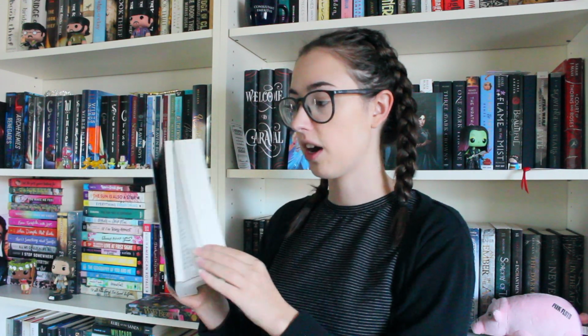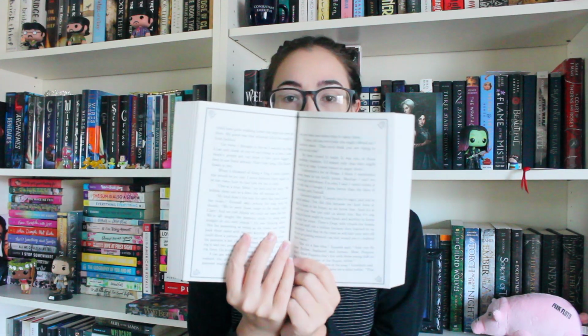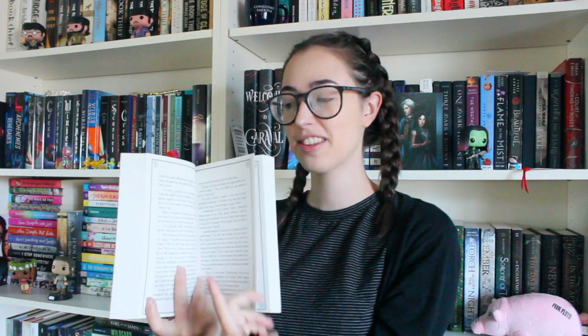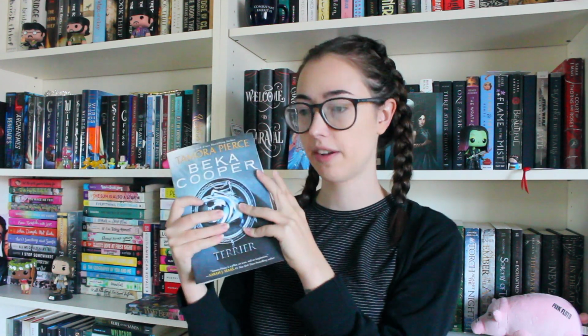I didn't realize how big this book is, and I also didn't realize that the pages had these really awesome, what would you call that? Like design, I guess, around the text. So I really like it. I really like this edition of it. So I definitely will have to get the rest of these.